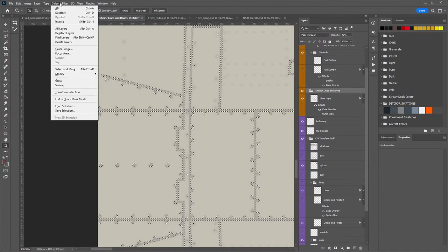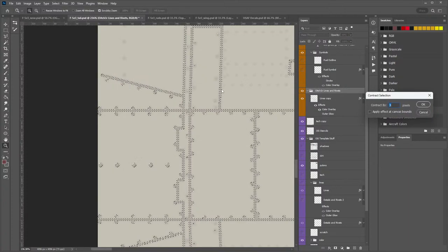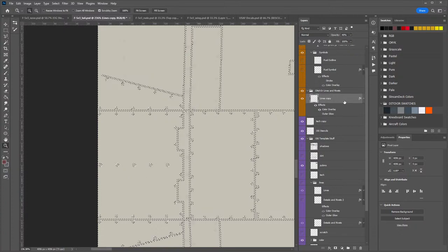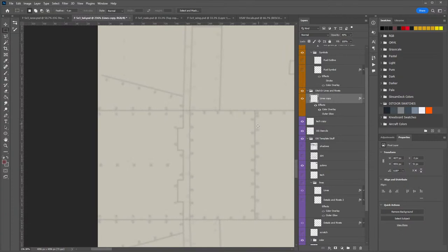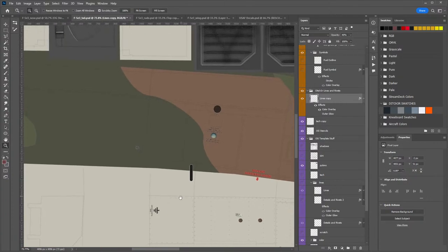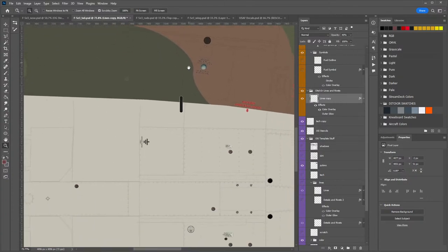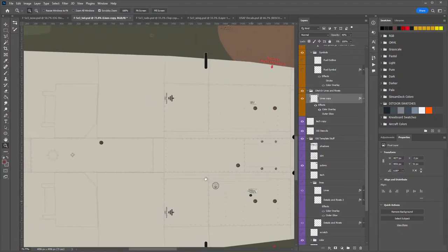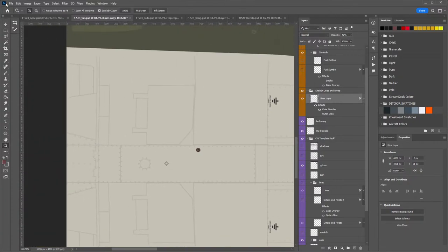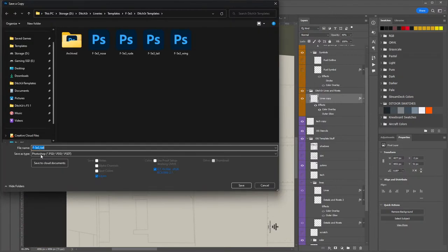First thing we'll do is try a simple modify the selection. We'll contract it by one pixel, invert it, and we'll select the layer and then delete. So what I did there was I selected the lines by control clicking the layer. I inverted that selection so it's basically the opposite of what the lines are. Then I shrunk it down one pixel and deleted the excess paint markings basically. Let's save this out and see what it looks like on the actual model.